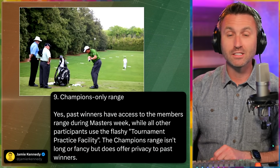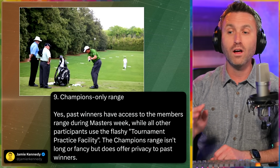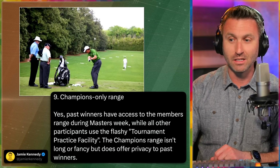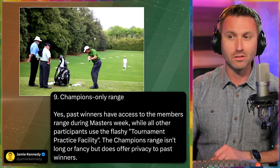Number 9. You get to go to the Champions Only range. Yes, past winners have access to the members range during Masters Week, while all other participants use the flashy tournament practice facility. The Champions range isn't long or fancy, but does offer privacy to past winners.